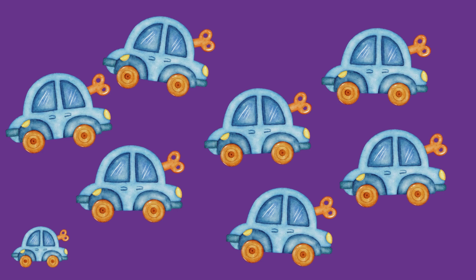Where's the small car? Where could he be? Small car. Ding, ding, ding. There it is. Well done, my friends, for pointing out where the small car is.